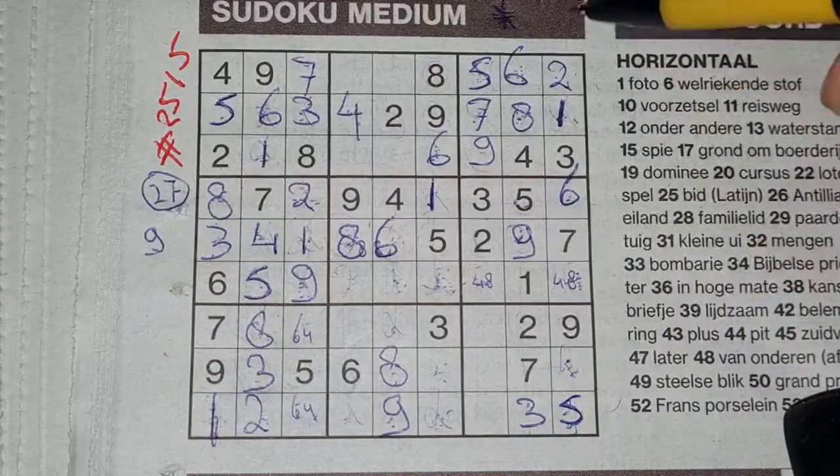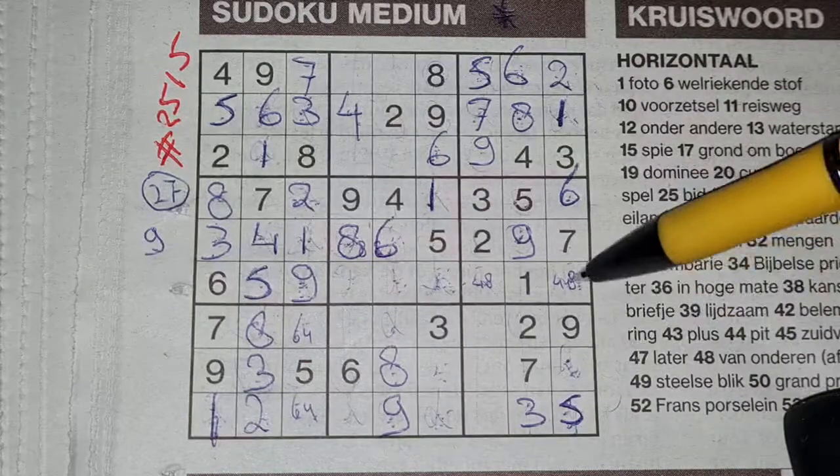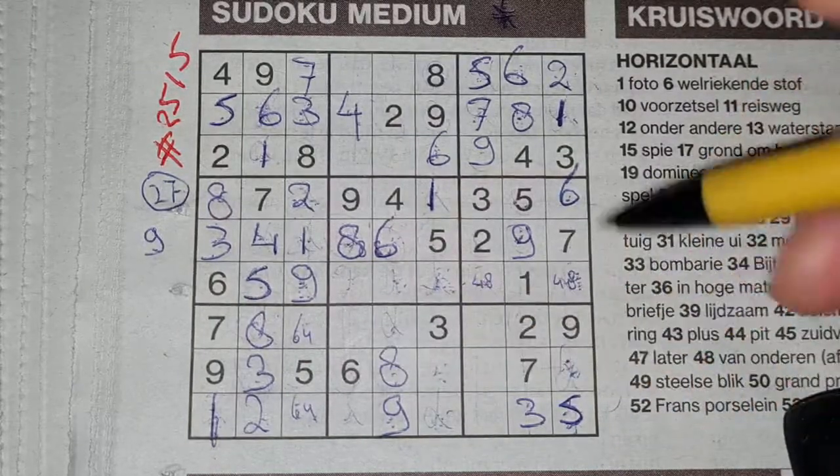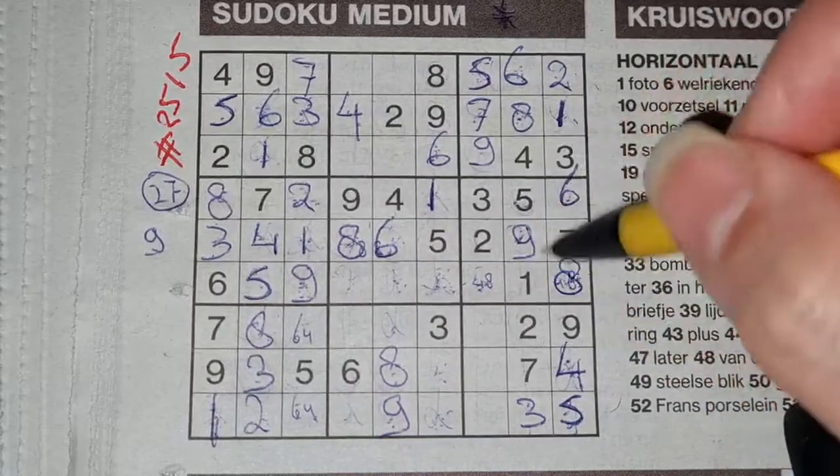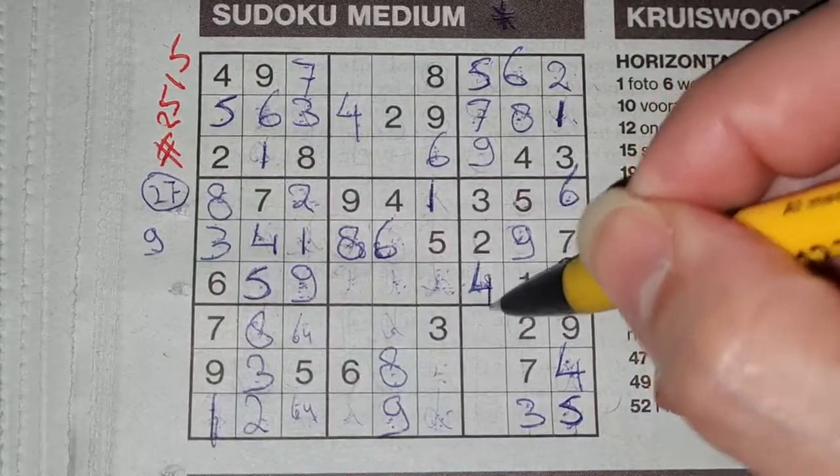2 numbers left in the last column for the numbers 4 and 8. 4 and 8. We see there an 8. No 8 there. 8 should be here and a 4 goes there. 1 number left in this big square for the number 4.